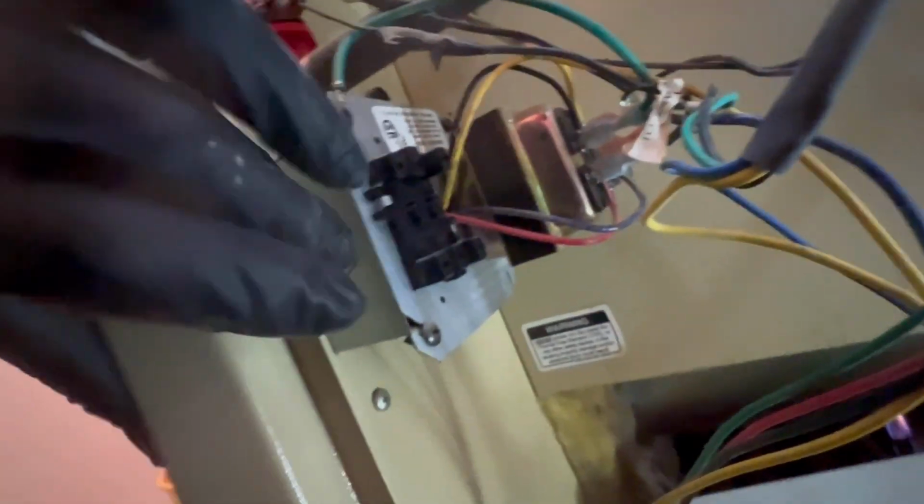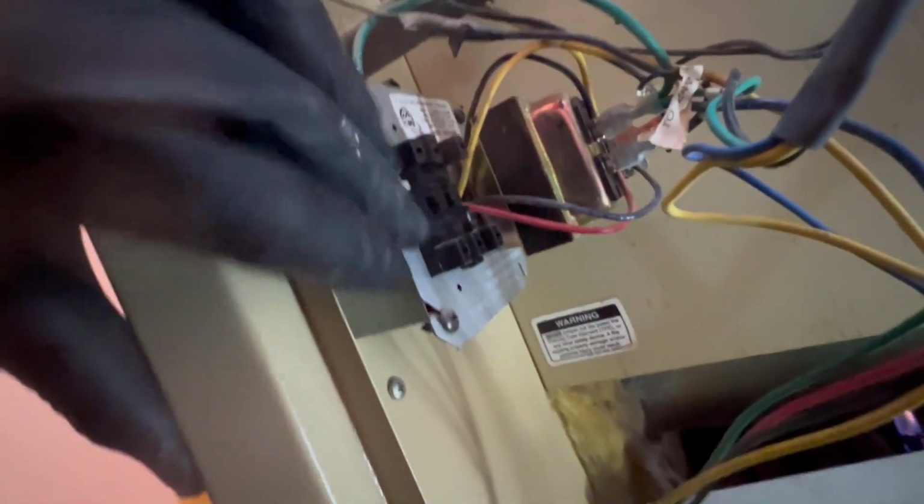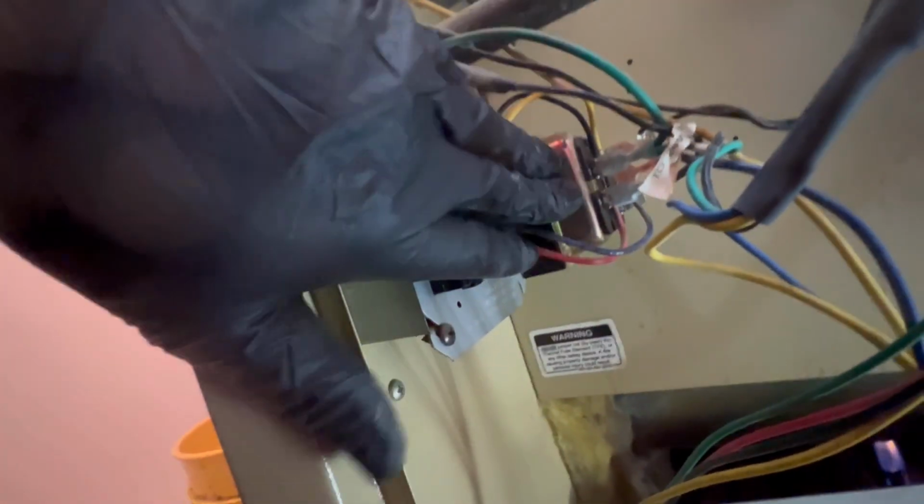Alright, so this thing is still chattering. Let's see what's going on with it. Alright, guys, the new contact relay is still chattering once we installed it. So possibly it's not getting enough voltage from the transformer here. We cut these zip ties out and we're just going to trace these lines, test for voltage, and see what we got.